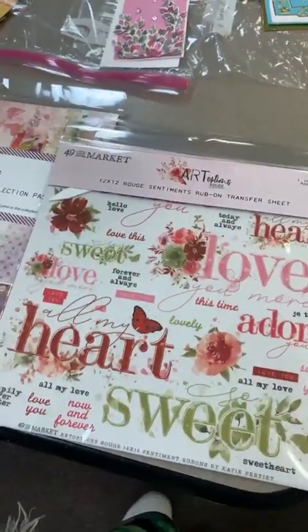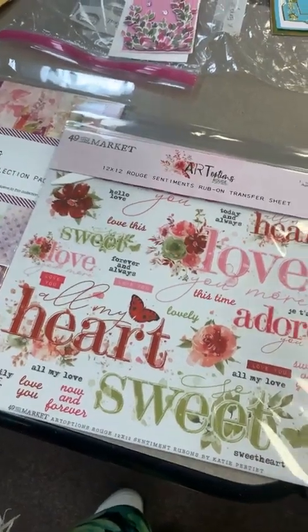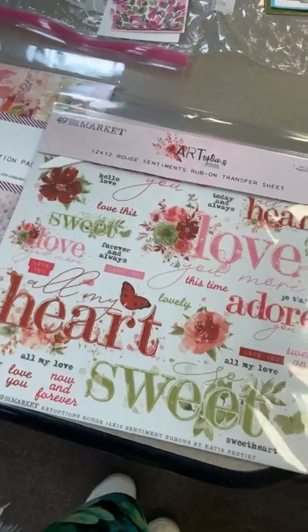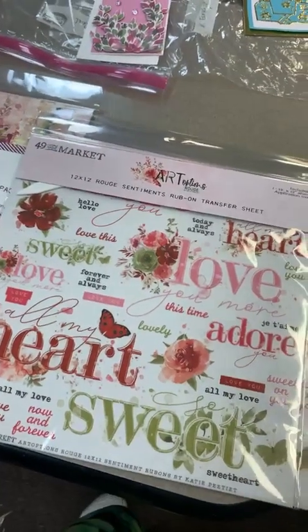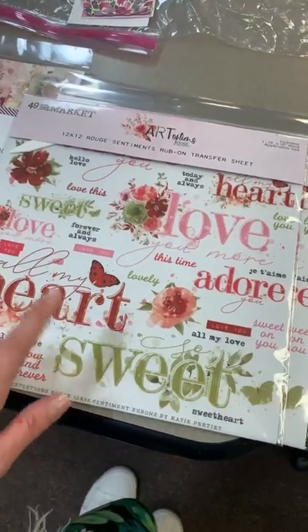And rub-ons go on like anything. So you can put them on glass, plastic. People put them on home decor stuff that you want to seal. If you're doing it for home decor that is going to get cleaned, you'll want to seal it. But if it's just a little wall hanging, you don't have to seal that. You can put that on as your transfer. Really, really fun.